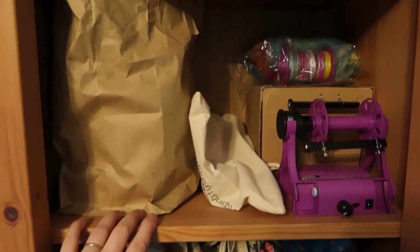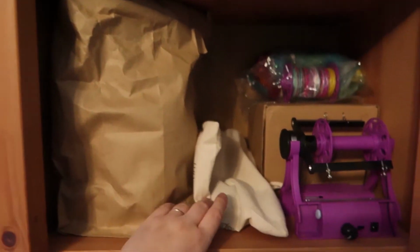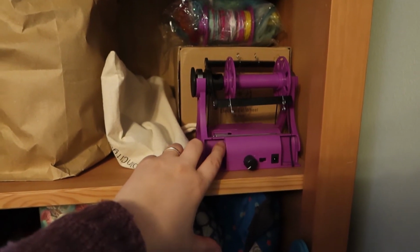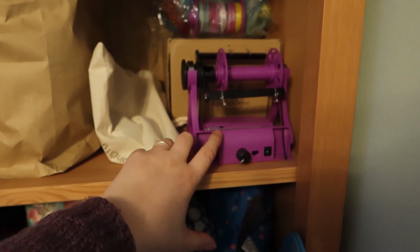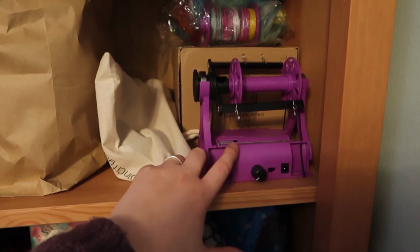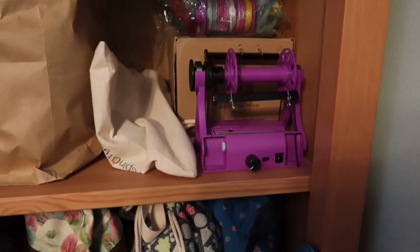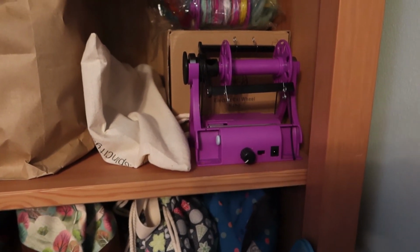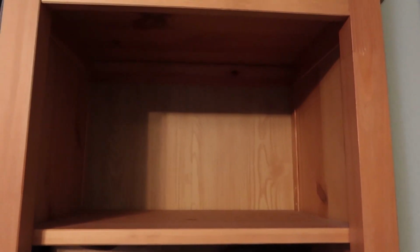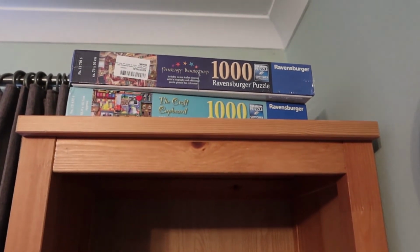Then we move away from knitting and crochet. This is going to be a spinning shelf, so this bag has got some fibre in, and then we've got my e-spinner on here. I really need to dig this back out again. I kind of came to a bit of a stumbling block because I need to start a new bobbin and I need to look up the instructions for how to start a new bobbin. But oh well. And then I have an empty shelf. I'm going to put all of my journaling bits and pieces in that shelf. And then at the top there, I've got a couple of jigsaw puzzles.